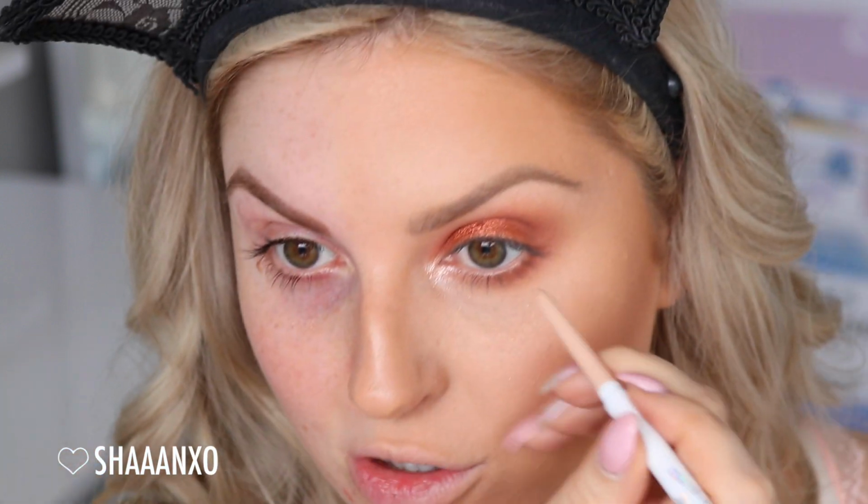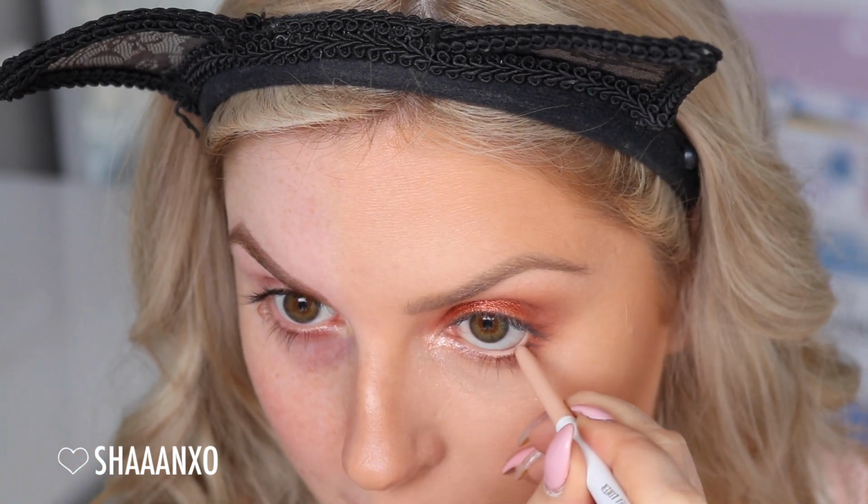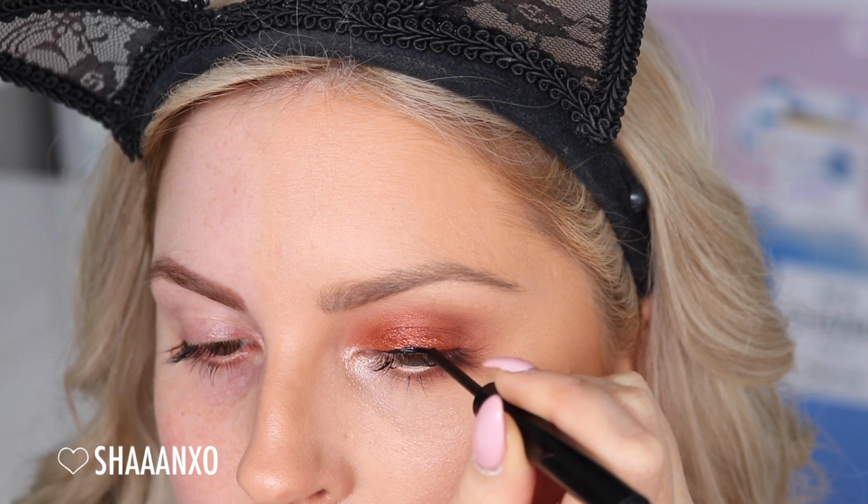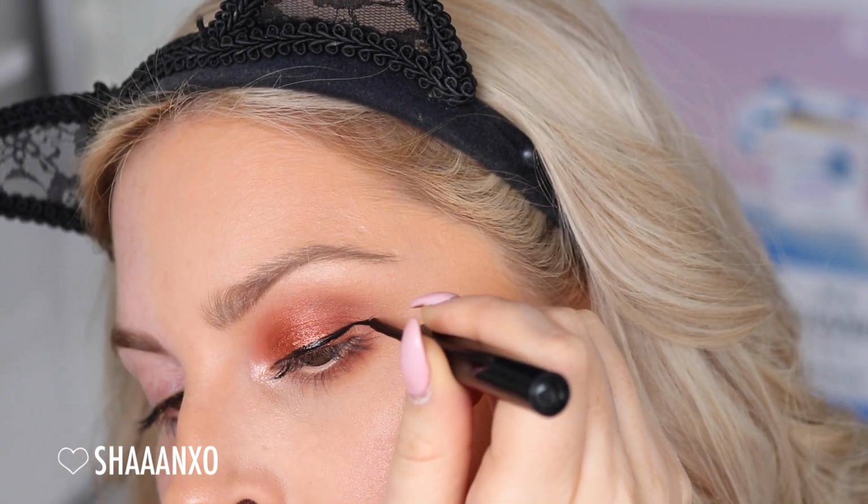In my waterline, to make me look even wider awake, I like to take a nude eyeliner. This is one of my favorite makeup tips. And then I love eyeliner just as much as the NYX Makeup Junkie. So let's do some wings so we can fly away from all of our problems. This black NYX one is so good and it's affordable as well.